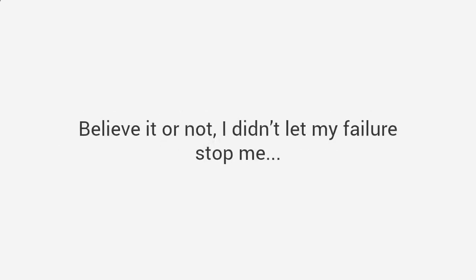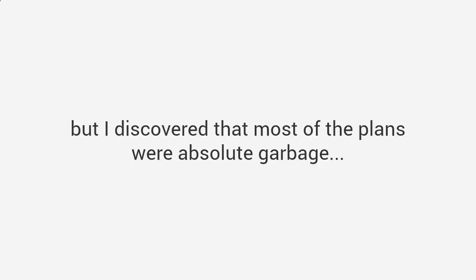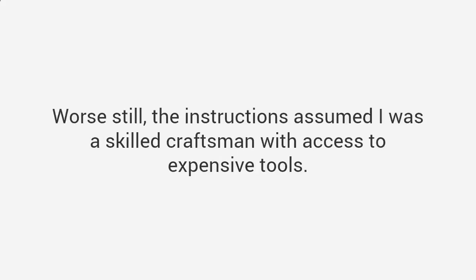Believe it or not, I didn't let my failure stop me. I figured I would just buy a magazine and follow their plans. But I discovered that most of the plans were absolute garbage. They skip over many critical parts, their diagrams are confusing, unclear, or even wrong. Worse still, the instructions assumed I was a skilled craftsman with access to expensive tools.